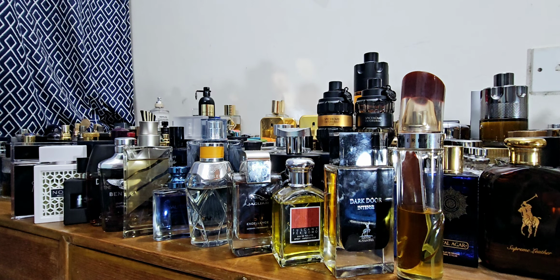Hold on, let me check. Yeah, sorry, when I can't remember things, it bothers me. That's why I had to look. Okay, so this one has star anise, bergamot, cinnamon, balsam fir, I think sage, vanilla, tonka beans, cashmere wood, white musk, and vetiver. Very spicy, exotic kind of fragrance.